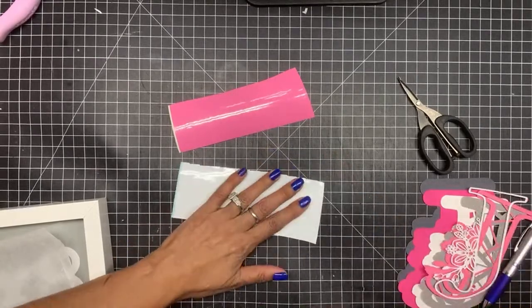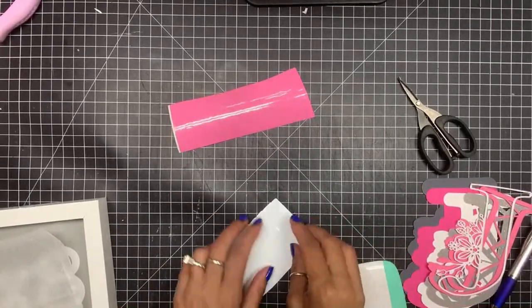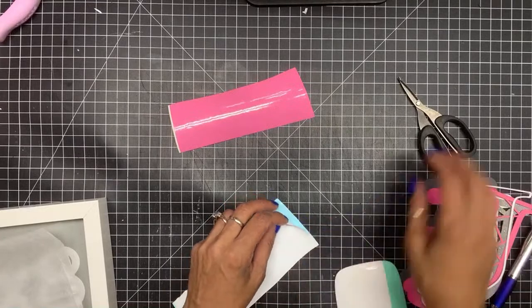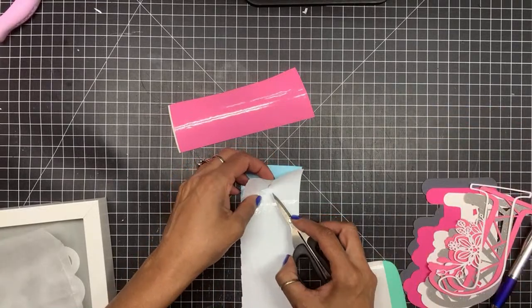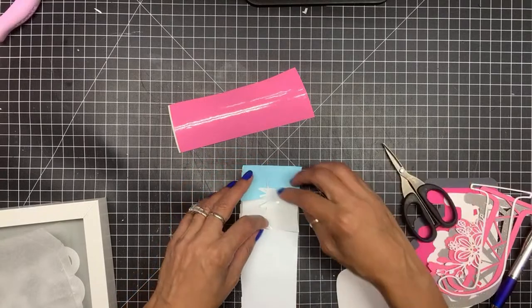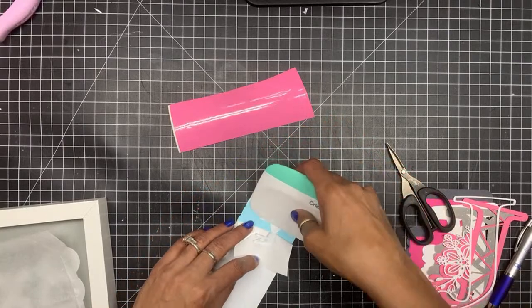Okay, so first, let me bring my scraper. And I definitely want to scrape this down.